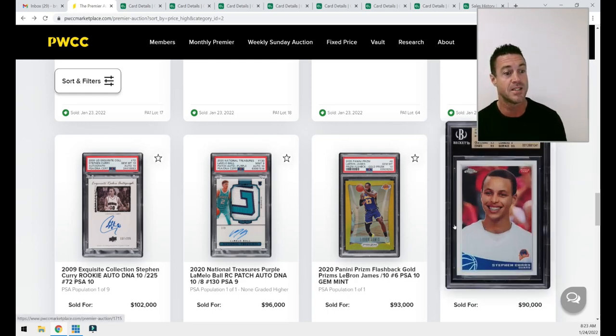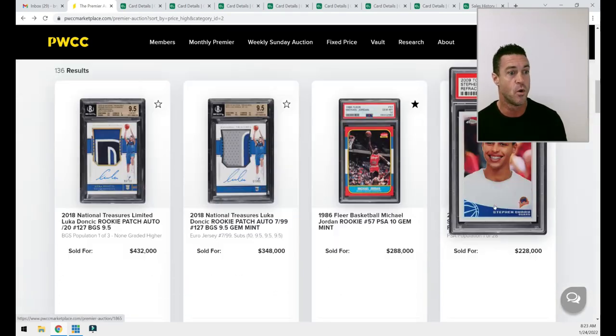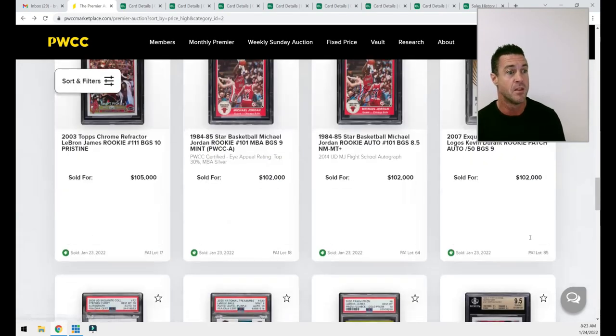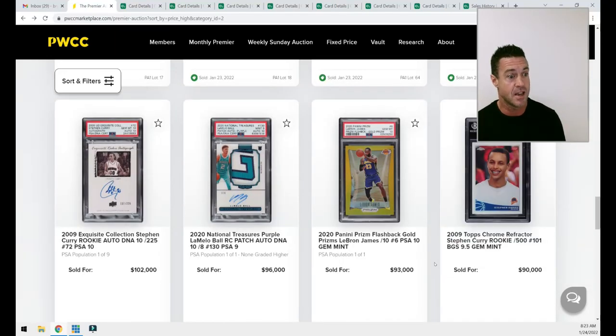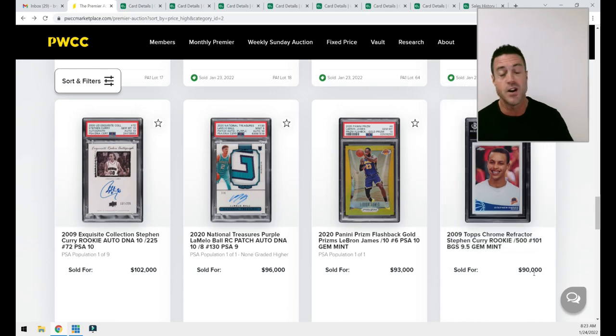So we looked at the PSA 10 refractor up here, right, for Steph, which sold for, and there you go. Here's your margin, guys. So the PSA 10 is a pop 28. It sold for 228. The same exact card, numbered to 500, BGS 9.5, minimum gem, sold for 90.